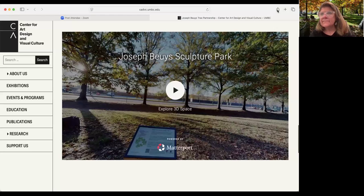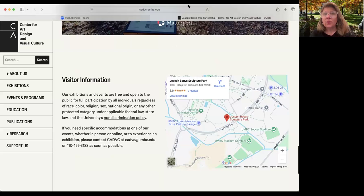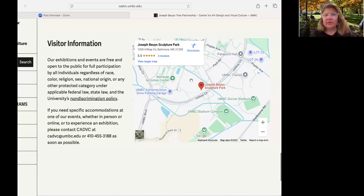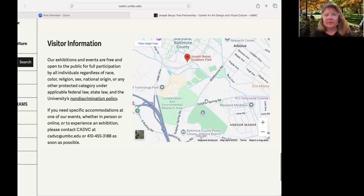Sandra, can you go back to the map? Because one of the questions in the chat box was, could you put up a map of UMBC to point where the garden is. Yes. Absolutely. I think if I double click, wait a minute.